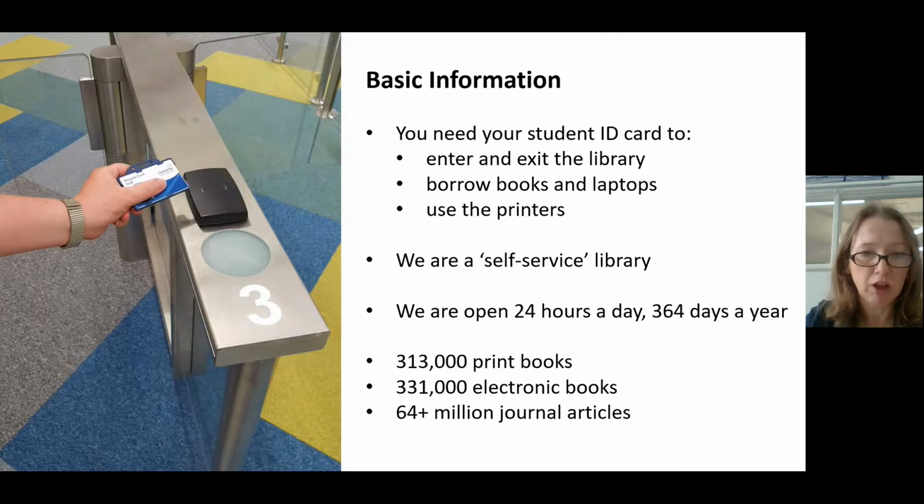And the library is currently open 24 hours a day, 364 days a year. We're closed on Christmas Day, but that is subject to COVID guidelines. And at the moment, that's very much up in the air. So please do check through Twitter or through the library website if you are planning to visit us, just to make sure that we are open and just to check any restrictions that might be in place, such as having to wear a face mask.